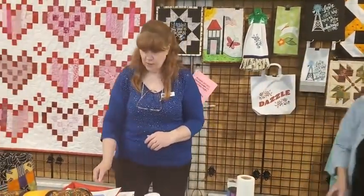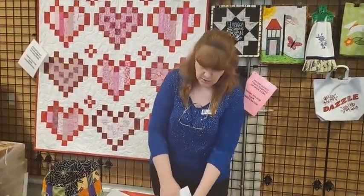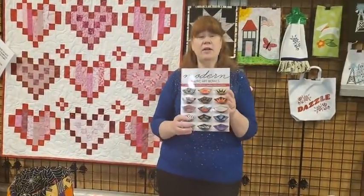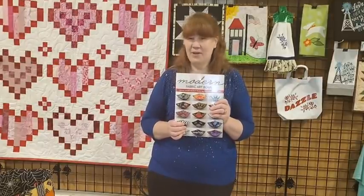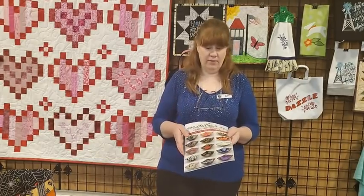the bowls. All right. So we have a book today, and this is called, we have two books today, but the first one is Modern Fabric Art Bowls. So the first question that I've been asked is, oh, can I put that in the microwave? No, this is not those microwavable bowls. These are art bowls, and you can utilize them and you can put stuff in them, but you just can't put them in the microwave.